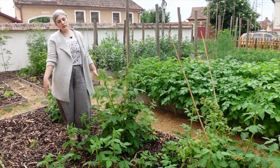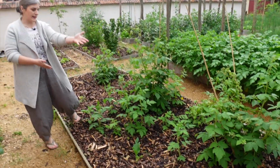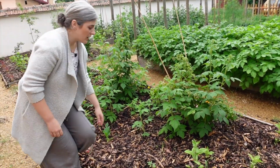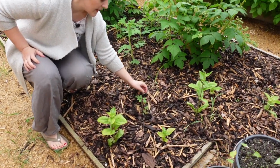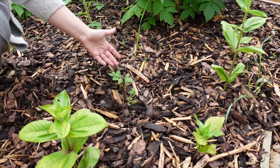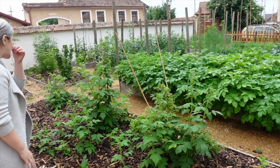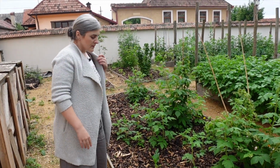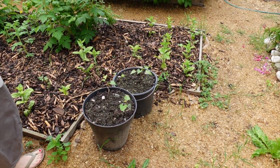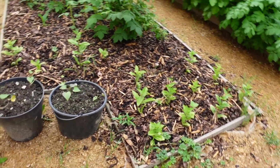I have about 12 varieties of raspberries in this bed. Some of them are doing great, like these 2 guys over here. And some of them, like this one, are just beginning. So this one is like an autumn variety. I have an orange variety, and I'm just hoping to remember them all. More sweet potatoes in side buckets. We'll see how that goes. And more flowers and zinnias.